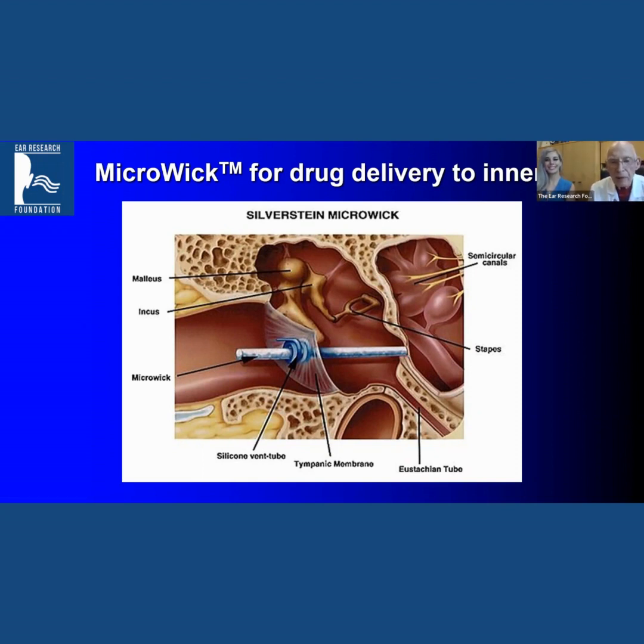The reason that we developed this wick was to let a patient put medication in their ear that would then travel down the wick onto the round window and be diffused into the inner ear. This can be used with various types of medication.